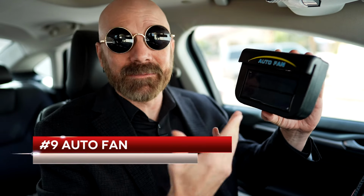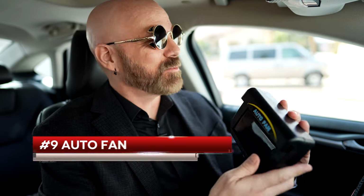Number 9 on my list is a car gadget called the Auto Fan. Now this has been around for a long time, but I never tested it out until this year. What it's supposed to do is reside in your window. When it's cracked open, it has a solar panel that runs a fan that supposedly blows hot air out of your car. Well, I found that it didn't really perform any better than just leaving your windows cracked open, so you don't really need something like this. The reviews online for it aren't very good, so I shouldn't have been surprised.